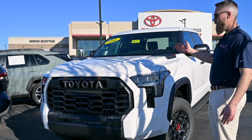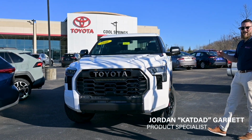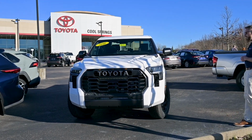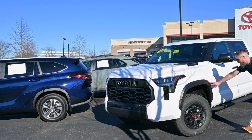This just in, we got a beautiful TRD Pro 2024 Toyota Tundra. This is the only one allocated to our dealership at this moment. First impressions myself, I'm super stoked with this truck. Some of the things that pop out first glance, you got these beautiful TRD specific fender flares.